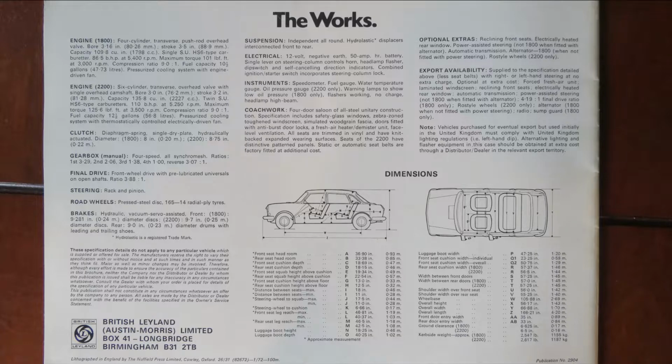And then the final page, as we've now become very much accustomed to, the technical information, or rather unusually on this particular brochure they call it the works. It gives you some information about that 1800 and that 2200cc engine and that gearbox that they share. And a little bit more information about the optional extras, you know, reclining front seats, electrically heated rear window, power assisted steering, not on the 1800 when fitted with the alternator, of course, an optional automatic transmission, and these Rostyle wheels which were available on the 2200 only.